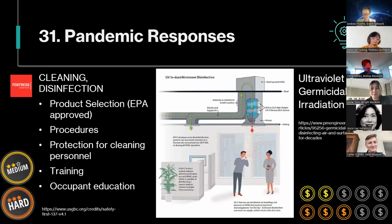We're all very familiar with what we had to go through in the past 2 years in responding to COVID. The LEED rating systems and the CDC have lots of useful information on how you train your staff, but also how you train your cleaning personnel and your visitors. One of the things that we did look at was ultraviolet germicidal irradiation that could be retrofitted into your mechanical systems that will clean the air before it's recycled into the system.